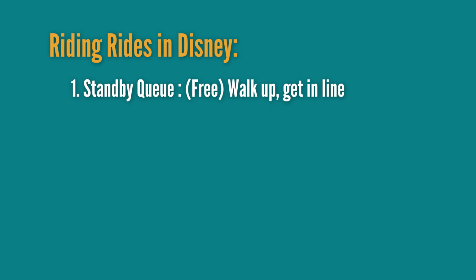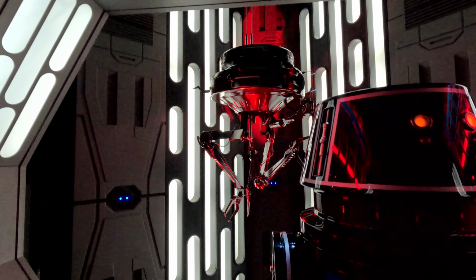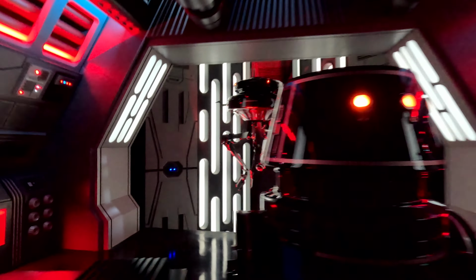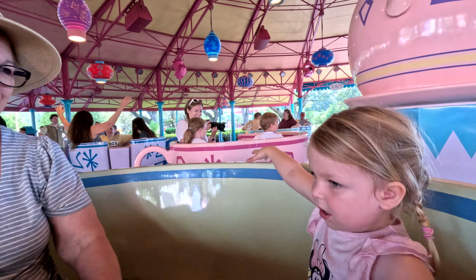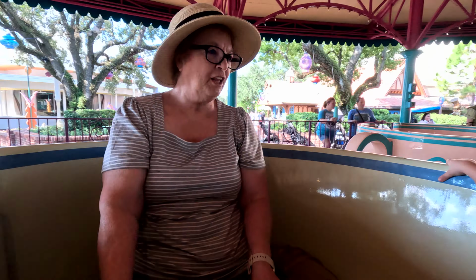There's 4 ways to ride a ride at a Disney park. There is the standby line. You walk up, you stand in line, you wait through the queue, and then you get on the ride. It could be a 2-hour wait for something like Rise of the Resistance or Slinky Dog Dash, or it could be like a 5-minute wait for something like Mad Tea Party. No joke, we rode that like 4 times in a row and I was so dizzy. I told my daughter Cohen, who loves the ride, that mommy is gonna sit this one out because it was so crazy, and we could just walk on. But again, wanting to ride all the different rides, standby is one option.